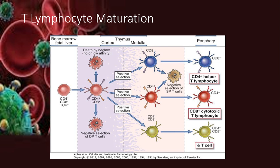So the T lymphocytes should have a double recognition because they should bind to the self HLA on the surface of the modified or the infected cell, and also they should bind to the non-self antigen associated to this self HLA. So this is what we call a double recognition.